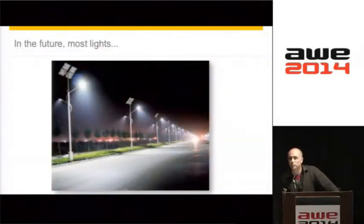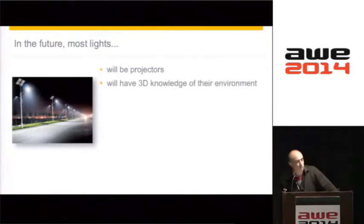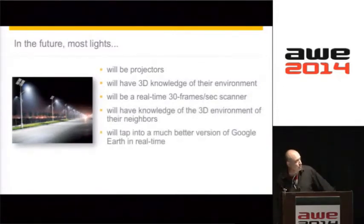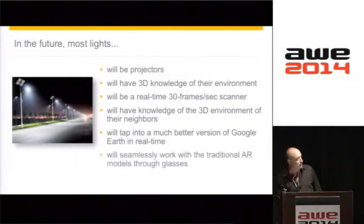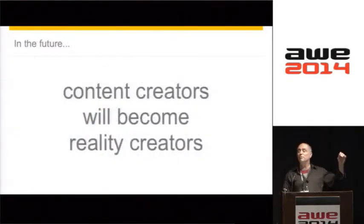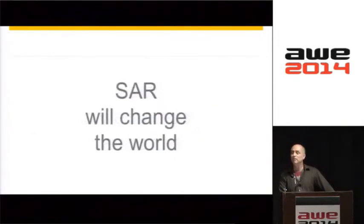In the future, most lights will be projectors. Most lights will have 3D knowledge of their environment. Most lights will be scanners, 3D scanners in real time, 30 frames per second, will have knowledge of the 3D environment of their neighbors, will tap into a much better version of Google Earth in real time, will seamlessly work with the traditional AR models through glasses, creating real holograms. So in the future, content creators will become reality creators. Reality as we know it will never be the same, and that's why SAR will change the world.